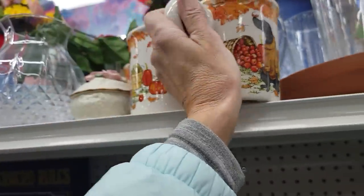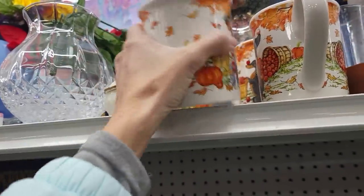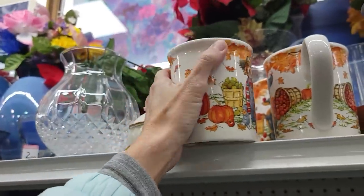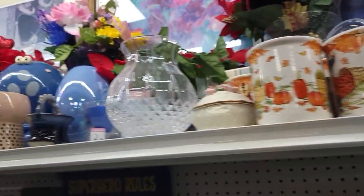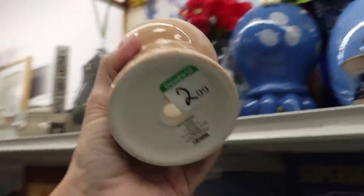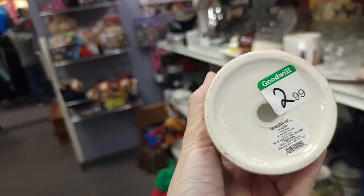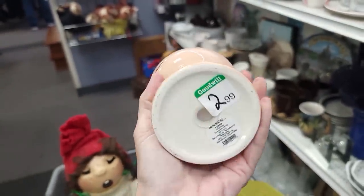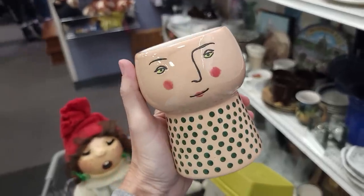Doggies. Four pieces for $10. Those are really sweet. Look at those doggies. Makes them $2.50 a piece though, and that's just a little bit too much. But I have already bought and sold one of these Opal House face vases. This one is $2.99, so that is a good pickup.